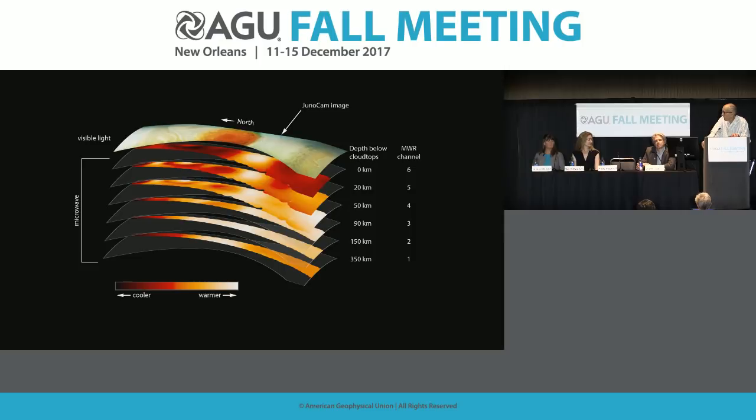I'll just say that the amount of warmth that you see in this microwave image is consistent with the winds that we measure at the tops, but we won't know fully how deep the winds go until, and Scott, maybe you know when our next red spot pass is, but we've got one coming up.